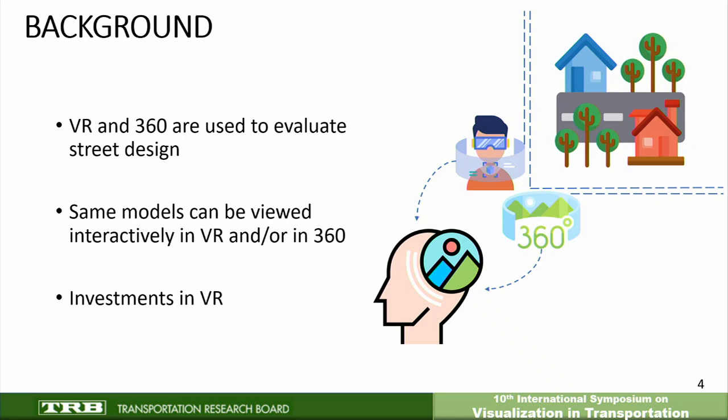So we know that VR and 360 are not new. They started being used commonly in evaluating street design. The modern 3D modeling software nowadays, several of them have the capability to present the same model either in VR or in 360, without additional extra work. And we know that VR continues to get investments, the whole metaverse and so on. I think I'm still seeing commercials of that on TV, and there are many players.